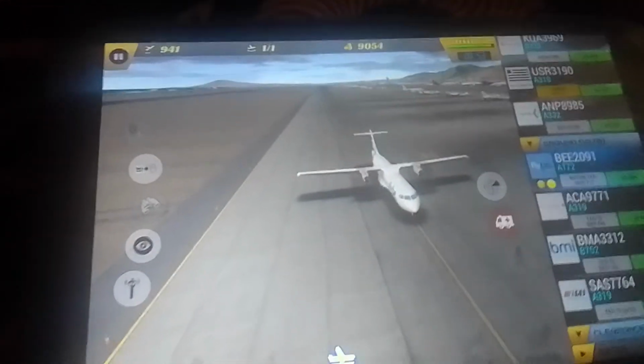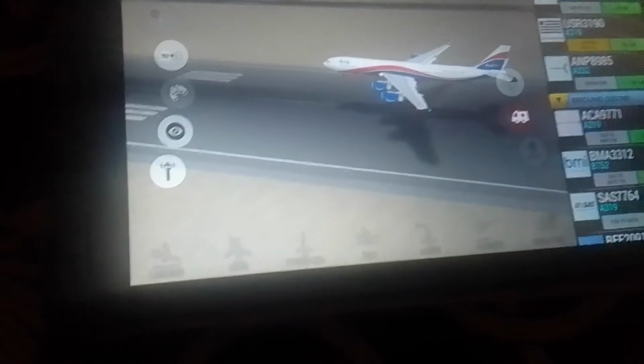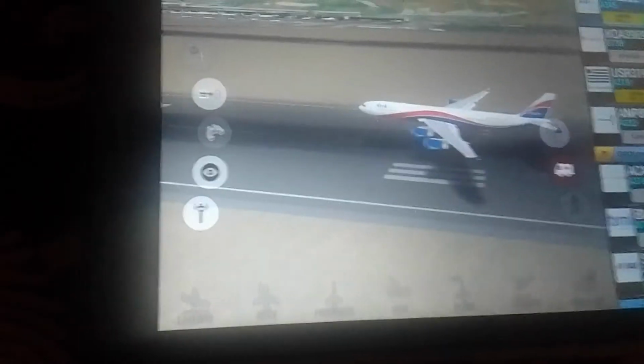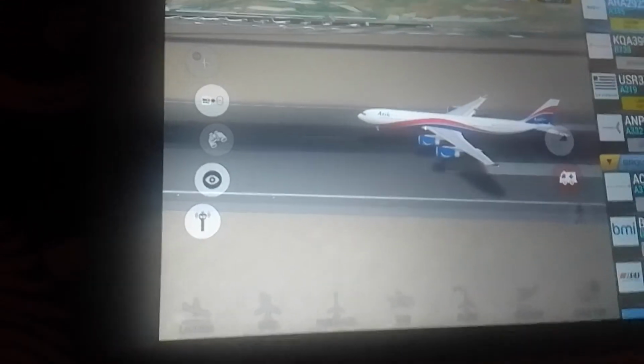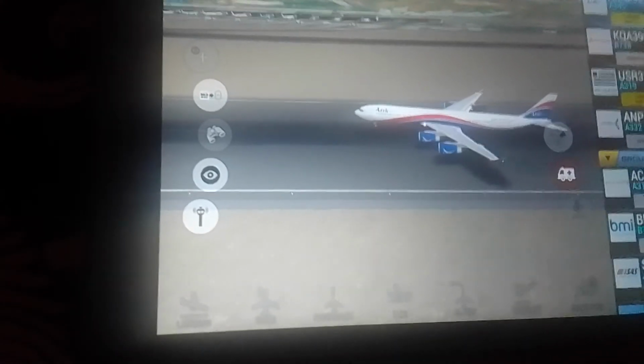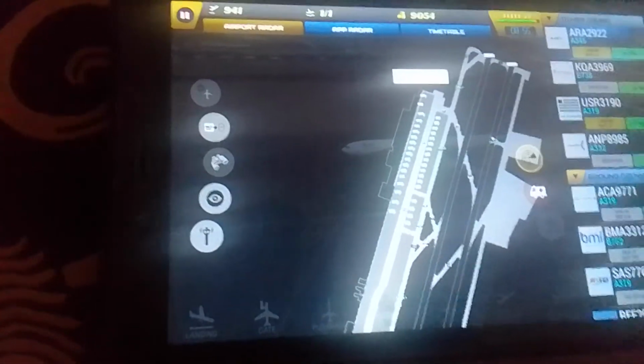So, guys, this plane is now requesting taxi. I will humbly give it taxi. Let's get a shot of Eric, our first. And there she touches down. She touches down. Oh, and there she touches down. She's touched down. Let's get a view of where Air Nigeria is.